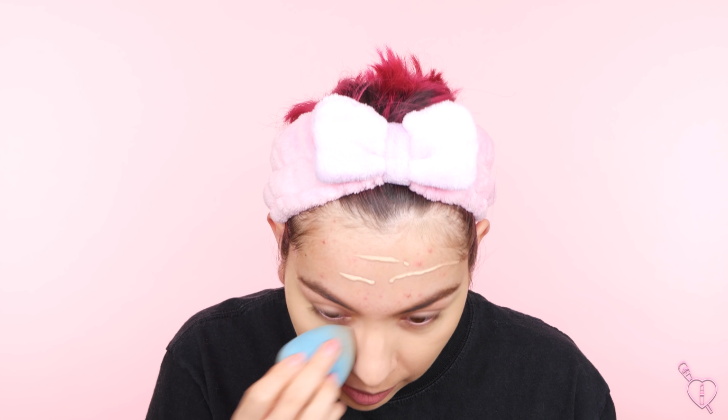Now that I'm putting my foundation on, it does seem like my pores are a little bit more blurred than without a primer, so maybe I do like it. I don't know, I'm gonna have to keep trying it out.